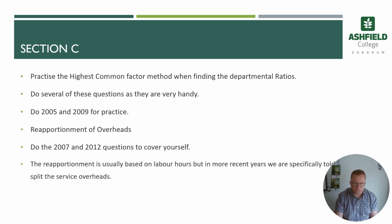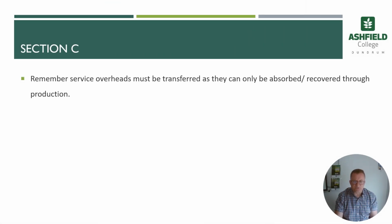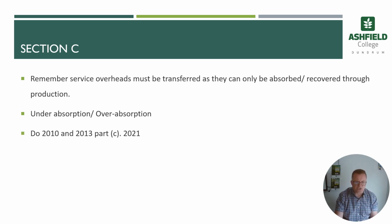The reapportionment is usually based on labour hours, but in more recent years we're specifically told to split the service overheads. They might tell you 60-40, 70-30 or something like that. Remember, service overheads must be transferred as it can only be absorbed or recovered through production. The under-absorption, over-absorption topic also comes up in the same question. It's normally part C of that question. Do 2010, 13 and 21 for practice.